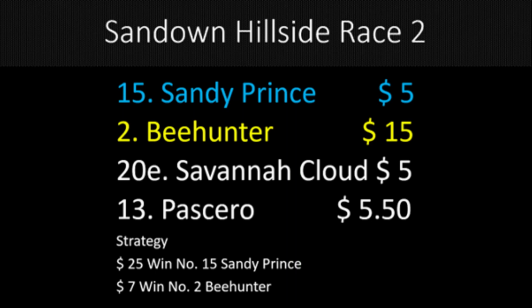And the horse I think is over the odds is Beehunter. He loves the 1400 metres, and he does like a little bit of cushion out of the track. But the query is, he is only second up, and Celine Gaudreau takes the claim. Savannah Cloud needs to get into the field, but you know what you're going to get from her, a consistent run race if she's here. And Pascero is hard to trust, but does get the blinkers for the first time. But Sandy Prince for mine, $2.50 the win, race 2 Sandown Hillside, and $7 the win, the saver on Beehunter, the roughie.